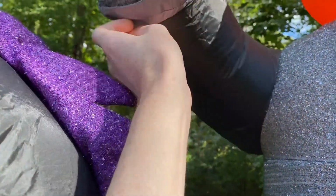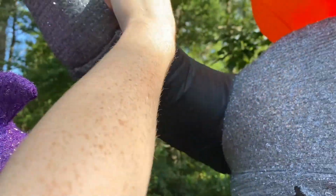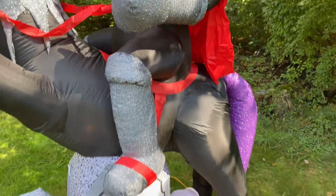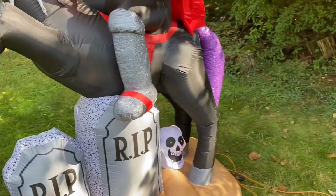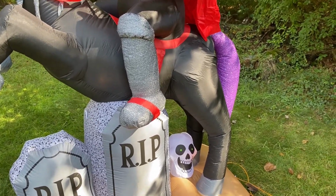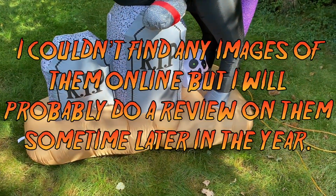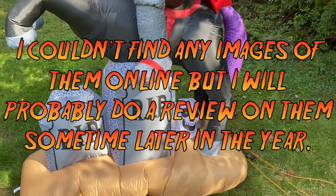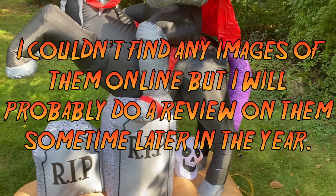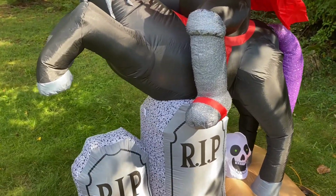Yeah, the sparkly material. I've only ever seen this material on two other inflatables. I know more inflatables have it, but two other inflatables I own. Well, I don't own them. They're actually my grandparents' inflatables. It's a Santa and a snowman. They're very, very old. I know Gemmy made them, but I'm not sure what year they came out. I might do a review on them. I think I'll ask my grandparents if I could borrow them for a review. They might say no, I don't know.